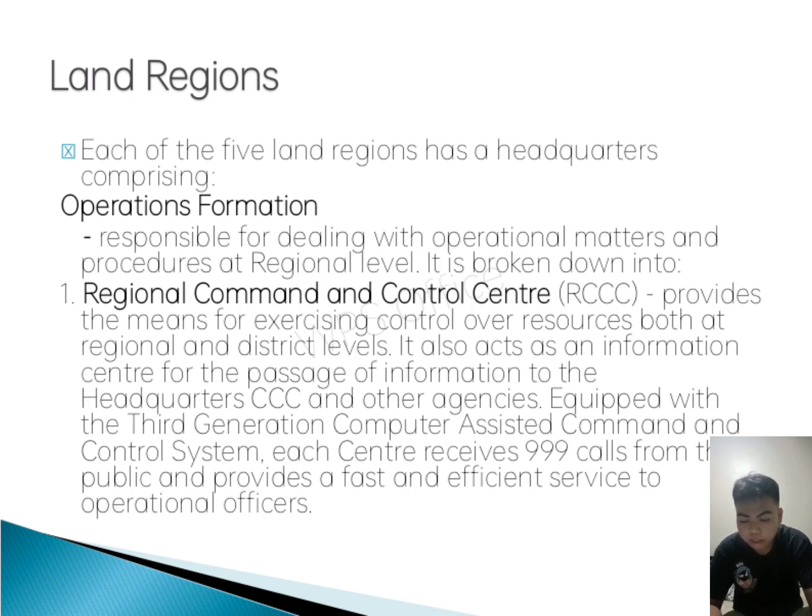Okay. The Regional Command and Control Center, or RCCC, provides the means of exercising control over resources both at regional and district levels. It also serves as an information center for the passage of information to the headquarters or CCC and other agencies, equipped with the third generation computer assisted command and control system. Each center receives 999 calls from the public and provides a fast and efficient service to operational officers.